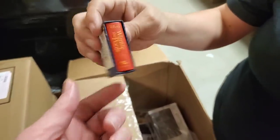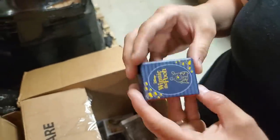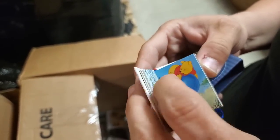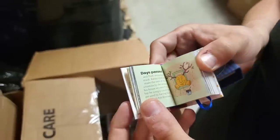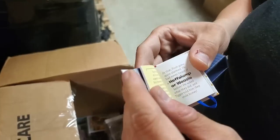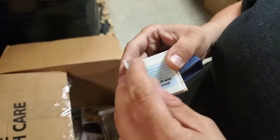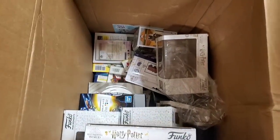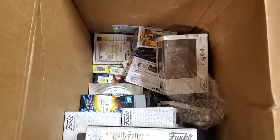I think it's a little book. Is it a little book? It is. Look at it. Look how cute that thing is right there. You can't even read it. Days passed and Pooh remained stuck. Beautiful. Heffalump or Woozle. Heffalump. Awesome. That's really cute. I love that little baby Winnie the Pooh book.